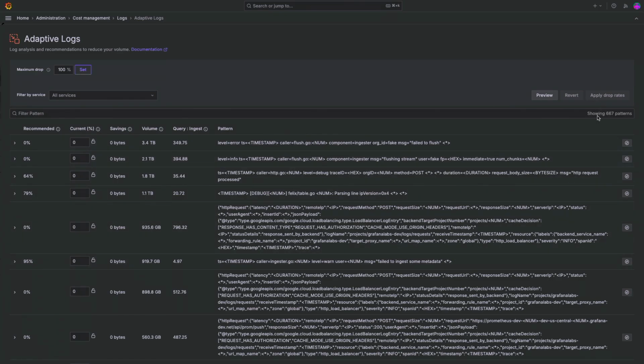You can see we have 600 or so. The next thing you can see is the volume. So that's the volume associated with that pattern over the last 15 days. That's what we're analyzing right now. Then we're showing the query to ingest ratio of that pattern. So in this case, I ingested 3.4 terabytes of lines matching this pattern.